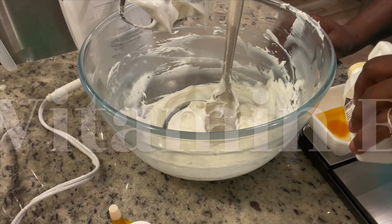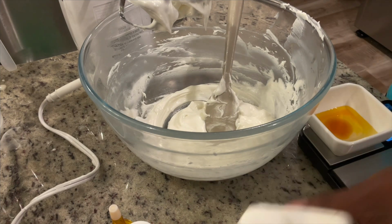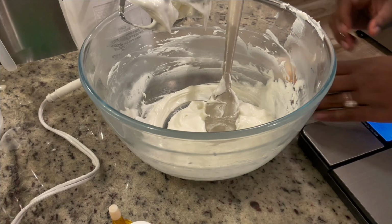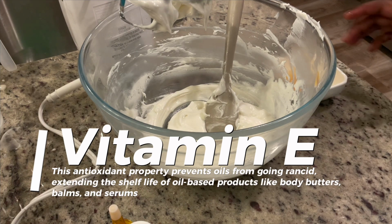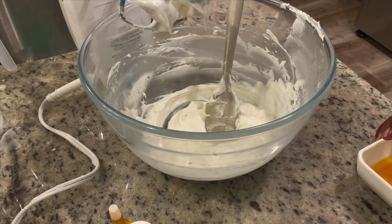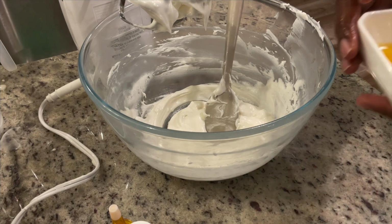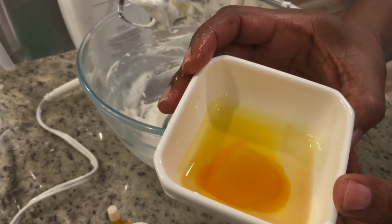Now, next up, I have vitamin E. This is really crucial in any body butter because you really want to have those antioxidant properties within your body butter. A lot of the ingredients in our body butter already have great antioxidants within them, but you just want that additional boost to really extend the shelf life of your product overall, making it last a lot longer and just have a better shelf life in general.